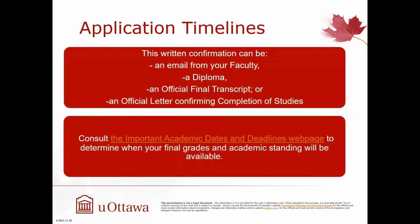So what kind of written confirmation counts to start that 90-day clock? A written confirmation could be an email from your faculty. It could be your actual physical diploma. It could be an official final transcript, or an official letter confirming that you've completed your studies. Those are all examples of what the written confirmation could look like, and when that could start your countdown for when your study permit could become invalid.